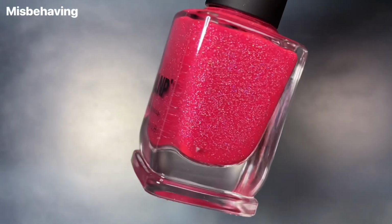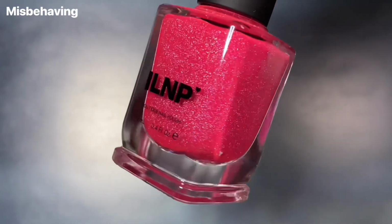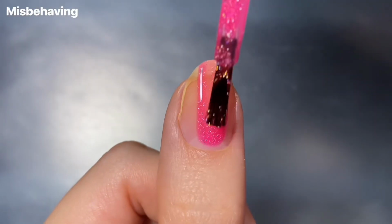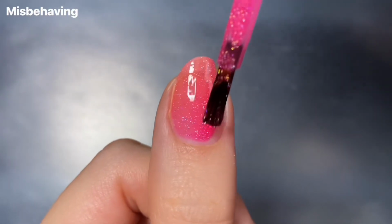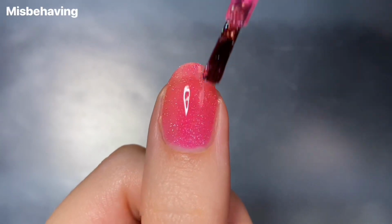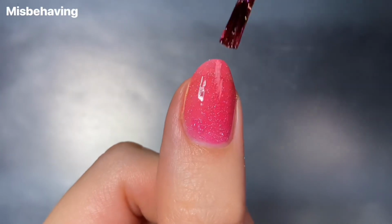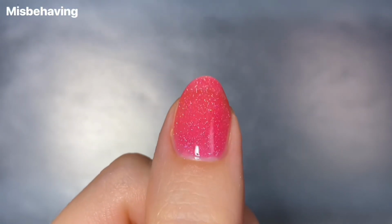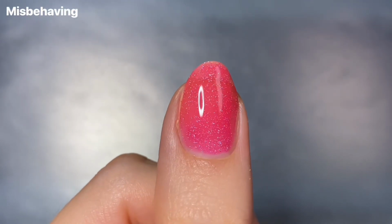Next I have Misbehaving, which is from the Summer Jellies 2017 collection. So you might remember me including this one in my initial Black Friday wishlist video last year, but I ended up saving it since I was planning on buying a lot of deeper wintry shades and this just would not have fit in. So I'm so happy to finally have this one, since I'm sure you know I love me a sparkly hot pink jelly in the summertime.